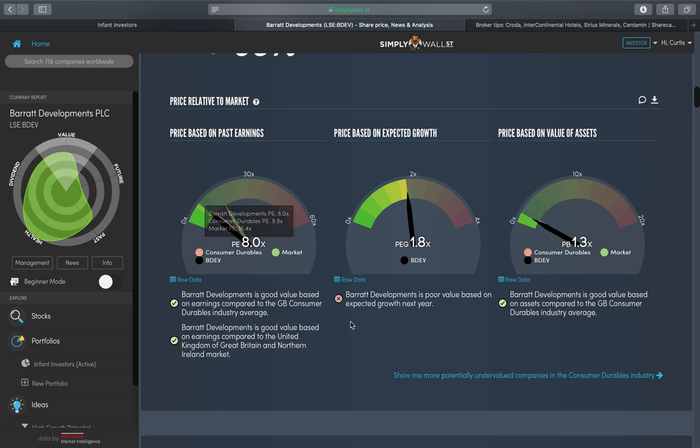The PE ratio for Barrett is pretty high compared to the rest of the market. So as you can see, this black line here shows that the PE ratio at the moment is 8, and the market at the moment is 16.4, and its sector is 9.9. So it's still strong in terms of price to earnings.